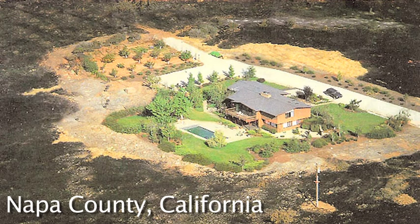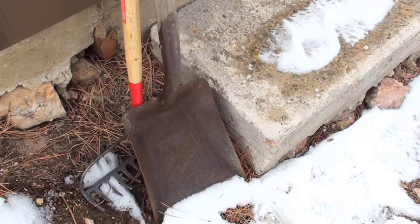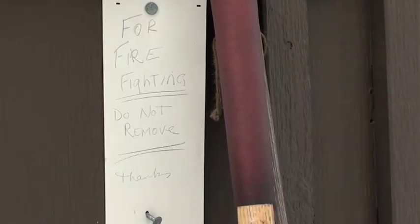Make it non-flammable. If you put a shovel and a rake and hose, if you've got water, where firefighters can access them, then they can use those to help mitigate fire that's approaching a structure. And lo and behold, after 40 years, they came and they used that shovel and that rake to pull the fire away from my generator house. I was so grateful that they had told us all that.